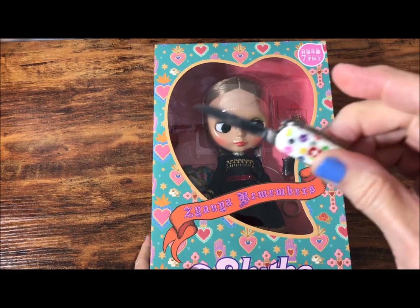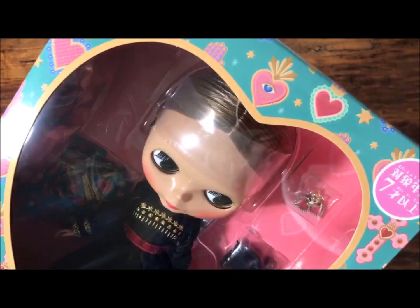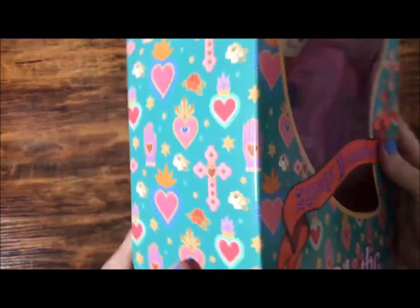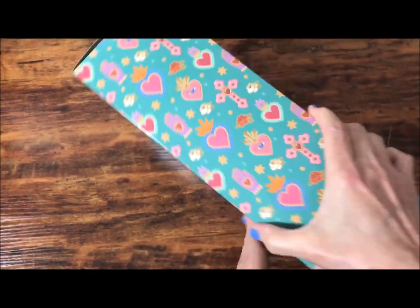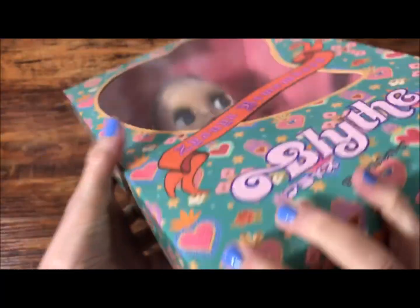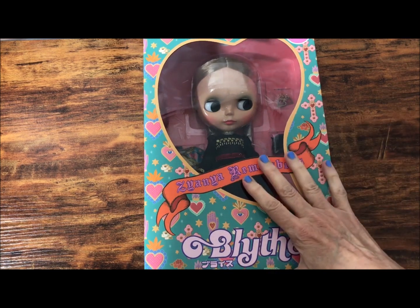So, getting ready to unbox her. She is supposed to be latte skin tone. Sorry for bumping the camera there. And here is her box. Let's take a look at her box. She's supposed to have sort of a Latin vibe to her. Let me go ahead and read briefly her little narrative. Each of these dolls has a little story with them.